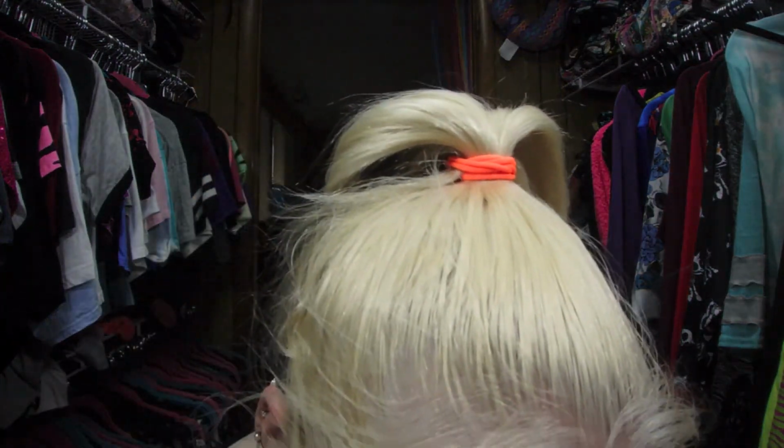That is everything that I got in this month's Boxycharm, and this is how it comes in a box like this, stuffed to the brim with full-size products, and it's only 21 bucks a month, and I would highly suggest it.